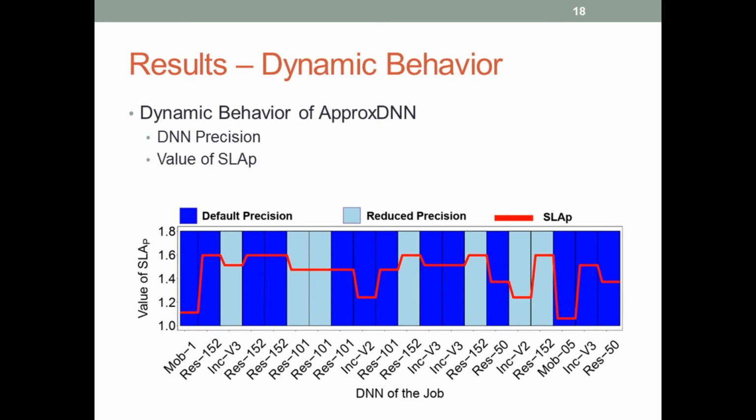Finally, we show the dynamic behavior of ApproxDNN in offering different values of SLAP and final output based on the decision of the users. As can be seen, ApproxDNN offers different values of SLAP to each job based on the gap between on-demand and reserved price, as well as the reduction of the runtime of the job when using reduced precision. If the user accepts the offer, then the job is executed by reduced precision as shown by the background column. We also did some sensitivity analysis experiments, but we didn't bring them here to avoid long presentation. They can be found in the paper.